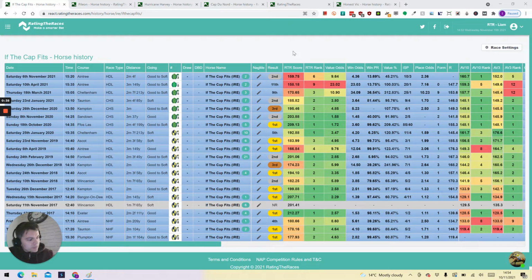I've got my notes here, but it's a long way back in my notes. This time they're all over fences, which is quite strange. I can't find it. Anyway, so the 6 horses, let's go through them.